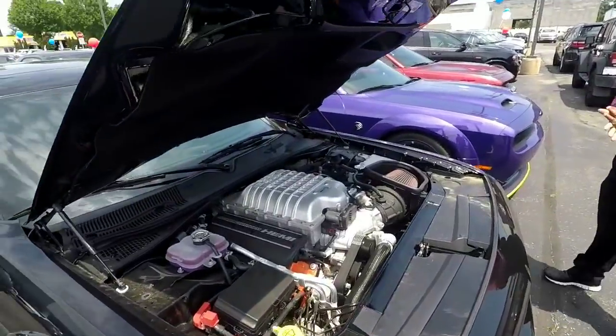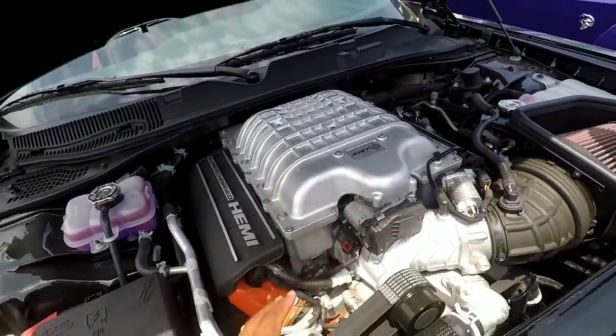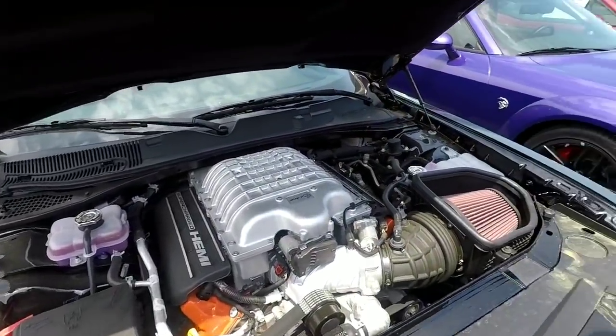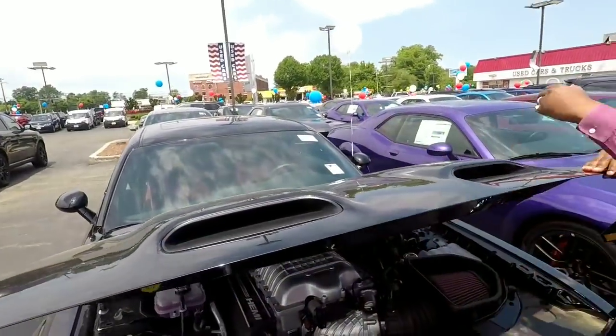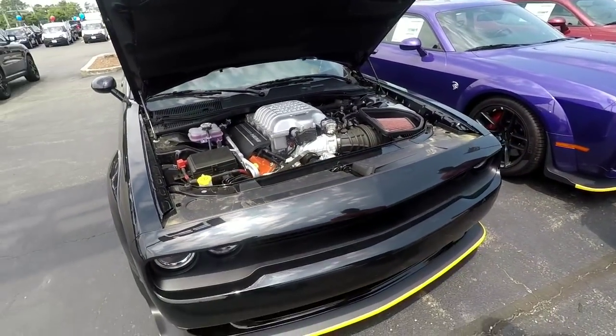Oh yeah, there she go. So both of the vents are functional, right? Yeah. So that side pulls in here, right? Yep. And that one pushes out. They're on both left and right. So they definitely functional. Yes, sir. They did a good job with this, man.